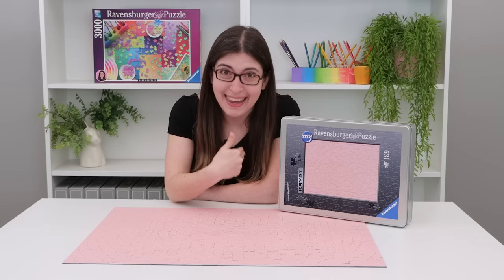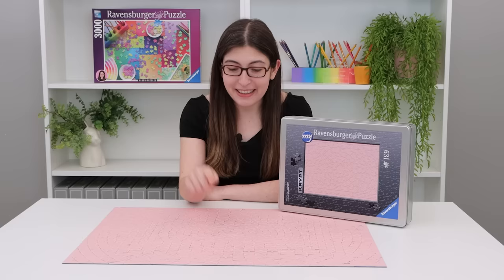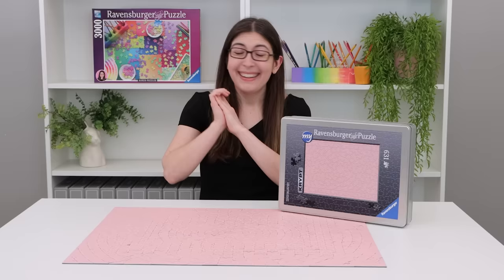But okay, moving on from all of my little nitpicks, the best part about this puzzle is that you can mix and match pieces between the different colors. So check this out. Oh, this is gonna be so satisfying. I just know it.